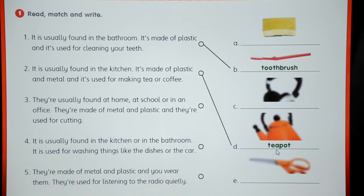Number 3. They are usually found at home, at school, or even in an office. They are made of metal and plastic. And they are used for cutting. What is this thing? Yes, scissors.